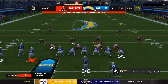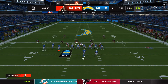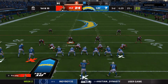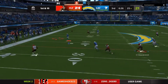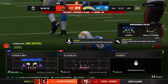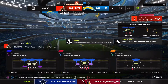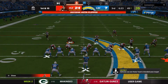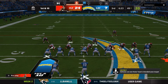The Charger drive about to get going. Herbert setting up to throw on first down. Wide open, it's Allen, complete. And he'll be taken down, but not before they work it across midfield. Well, we talk all the time about playing situational football, and right now I think the scoreboard is dictating what they need to do. Where they are in this game, they've got to push the ball downfield, take their shots, try and get big chunks of yardage in a short amount of time. That was a nice play there.